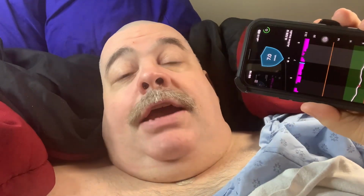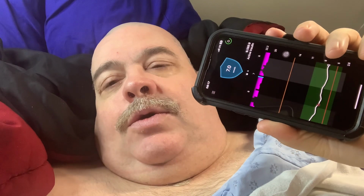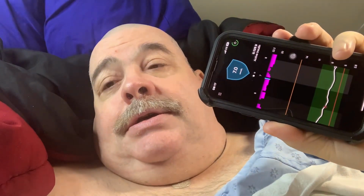You could get high alarms, low alarms. If your sensor is not calibrated correctly, this could say high blood sugar when you're actually normal, or low when you're higher. So it's important that you keep your sensors up to date.